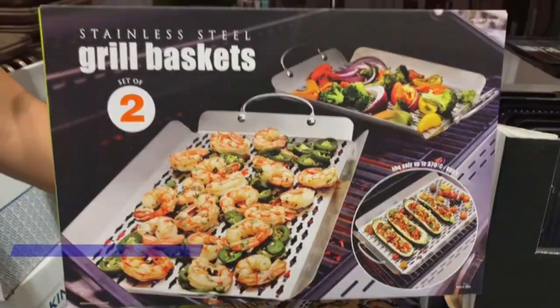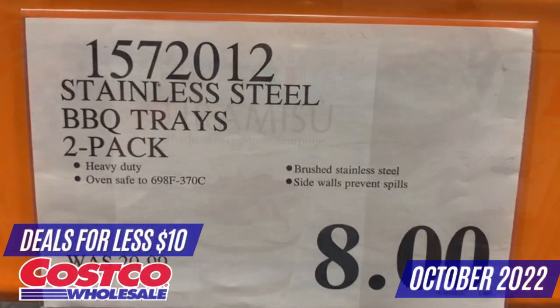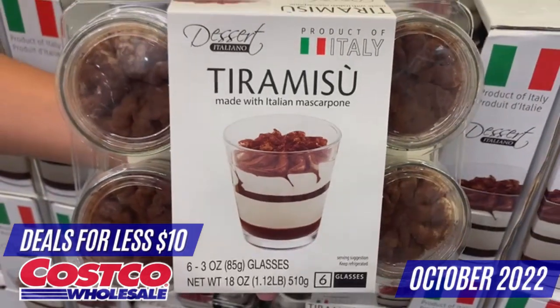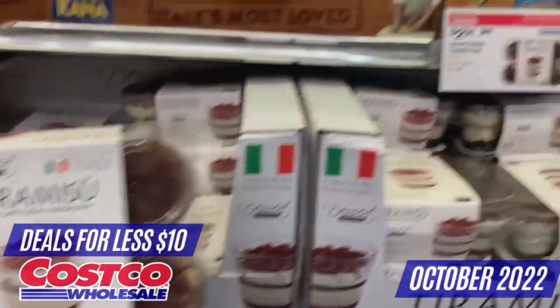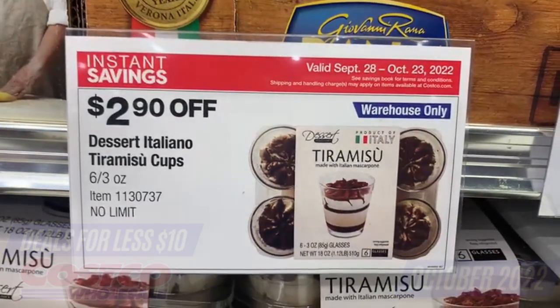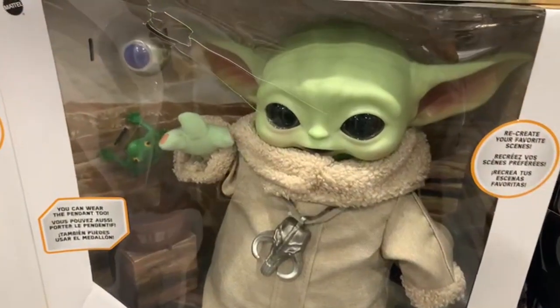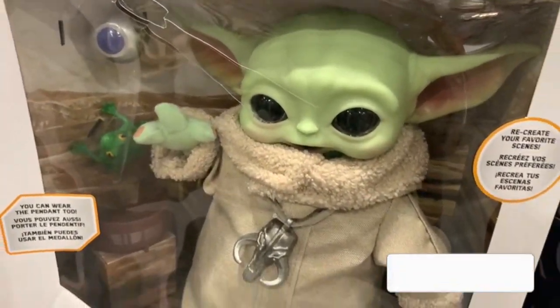We are back at Costco, and for today's video, I bring you the best deals for under $10 for the month of October. We have great deals going on coming from the instant savings, the hot buys, and of course, some amazing clearance finds. Remember that these prices may vary depending on your store location and quantities may be limited.